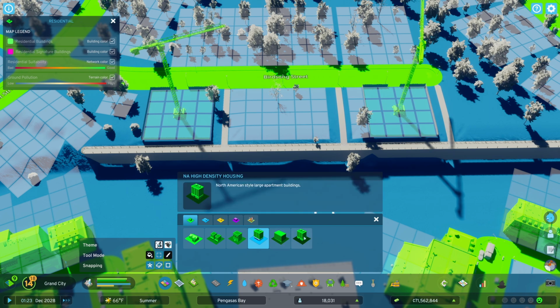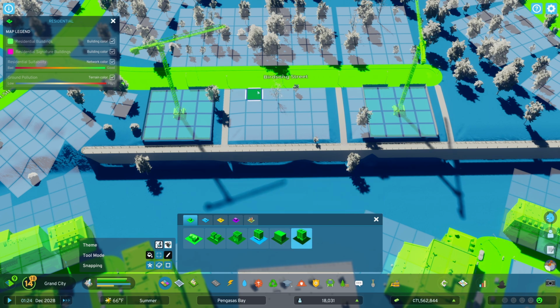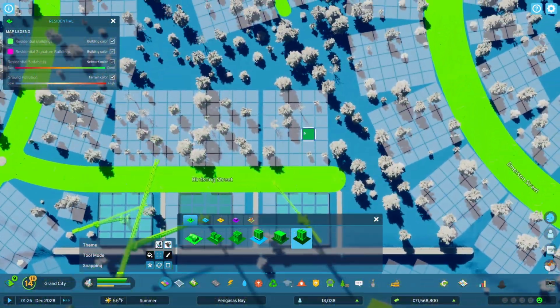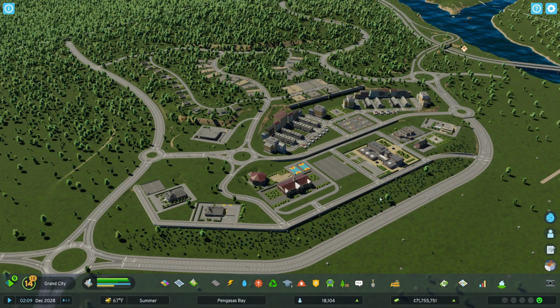And then I want to do a North American high density housing. Just a nice big 4x4 right smack in the middle there. So that should be kind of cool. And then I'll put some shops in behind it. Now it's filling in really nicely. So this feels like a really good place for us to jump in and start doing a detailing time lapse.